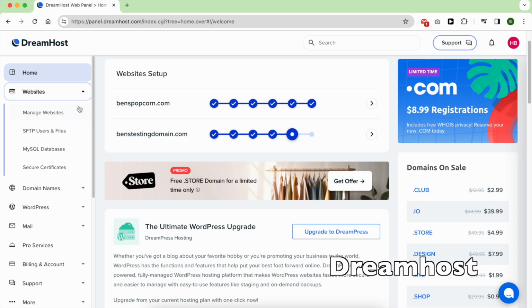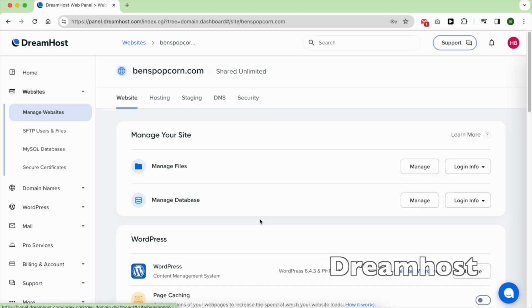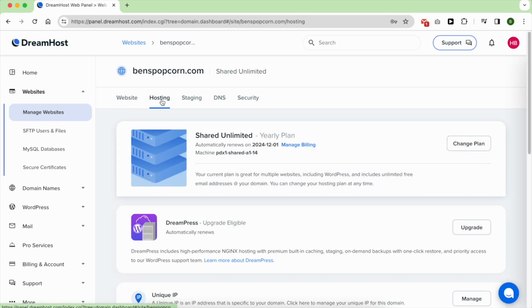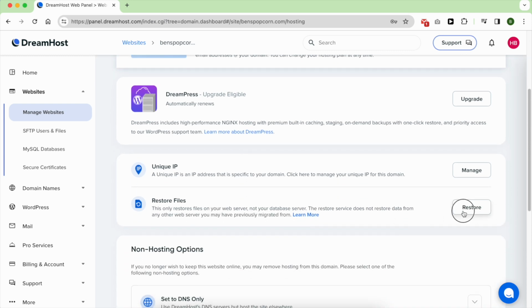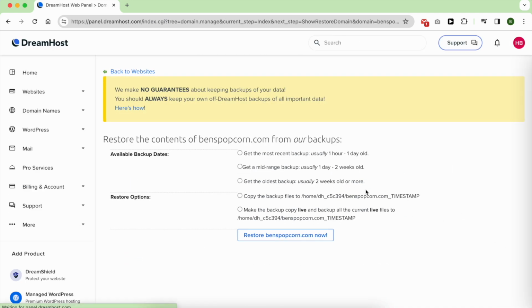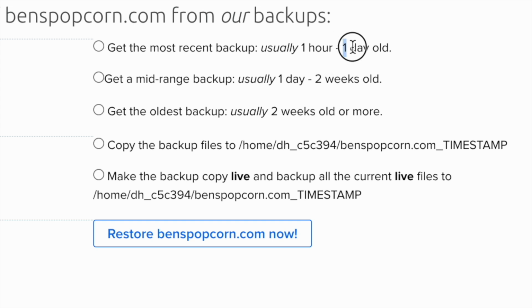Instead of weekly backups, DreamHost makes daily ones that you can access. One minor flaw I didn't like about DreamHost's backup system is that it makes them a bit harder to access. But rest assured, your backups exist within your website files.